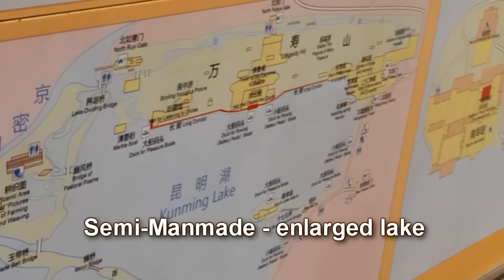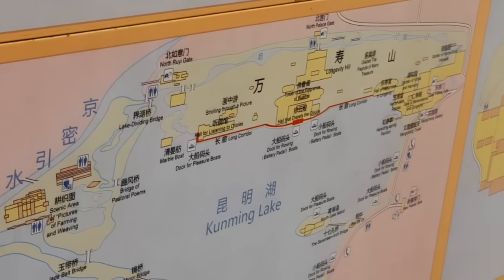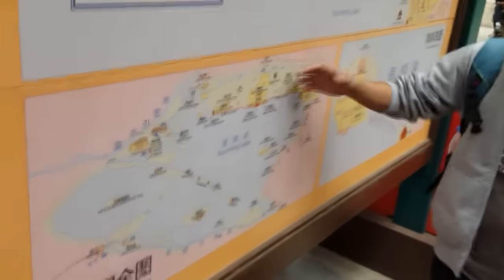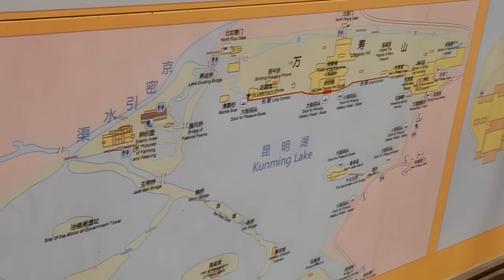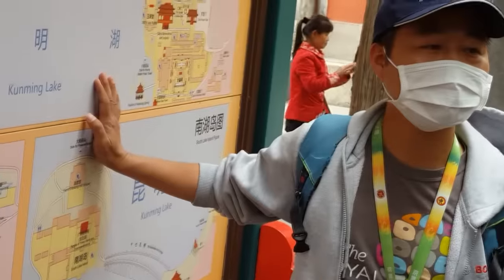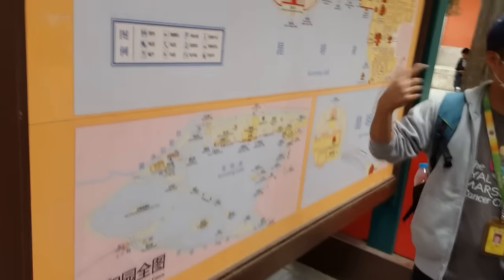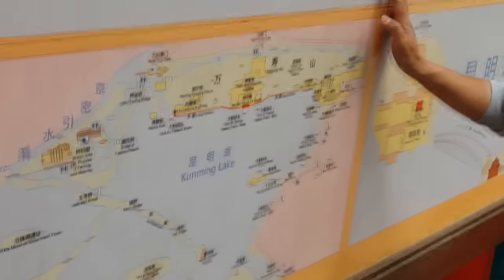And in 1750, Emperor Qianlong of Qing Dynasty developed it for his mother's 60th birthday, as a birthday present. So the lake got enlarged, the mountain extended with the soil out of the lake. So when they dig in the lake, both of them were made. So Summer Palace was a summer vacation spot for several Qing Dynasty emperors. It's also known by foreigners as New Summer Palace because in 1860, English and French initiated the Second Opium War and destroyed Summer Palace, and it was rebuilt by Empress Dowager Cixi Taihou, the Dragon Lady.